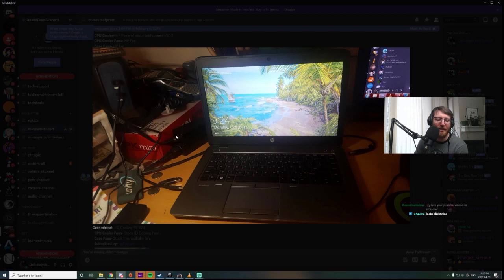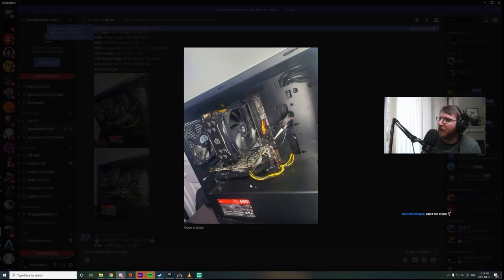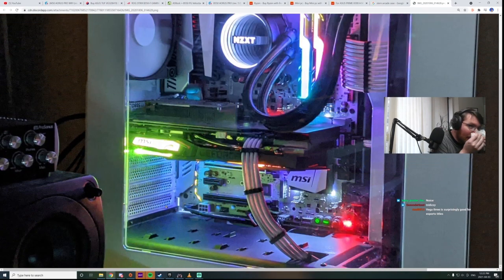Tidy your workspace, maybe. Okay, here we've got a Ryzen 5 1600. Okay, cool. A Phoenix 1060. Okay. And then in an H17. Oh, this is a nice rig you got going there. I like the cooler on that as well. This Thermaltake case looks surprisingly good. I'm quite a big fan of it. Ooh, another pretty build. Oh, and this is in the OG S340. I like this case. Yeah, this is a good build.